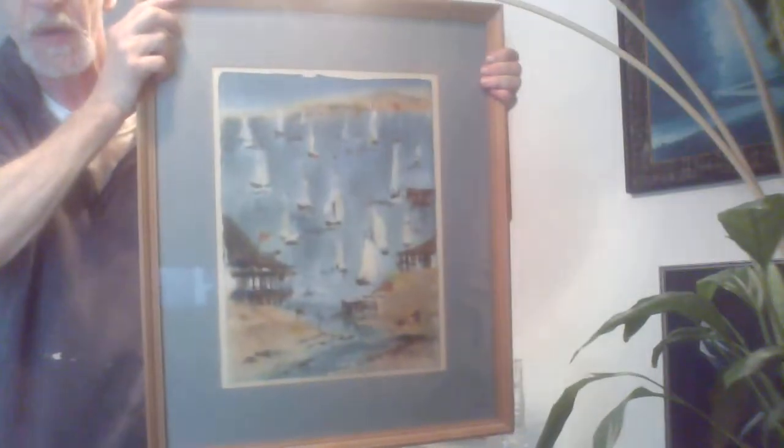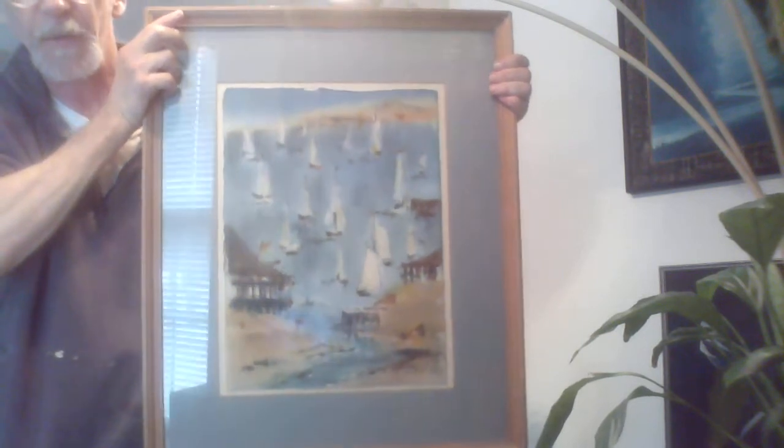There is something here I want to show you. The corner here of this paper is just slightly turned over, like an earmark for some reason. I don't know how that would have happened. I think it's a framer's mistake, actually. But either way, you can't see it very well because of all the reflections. So if you're interested in this piece, this will be listed today.